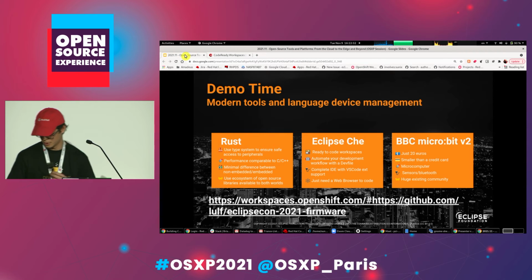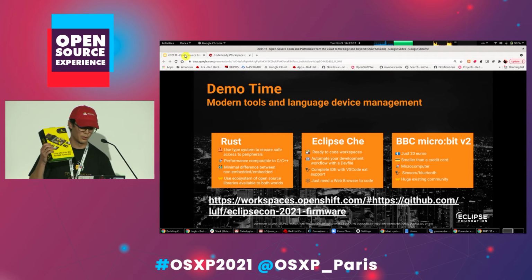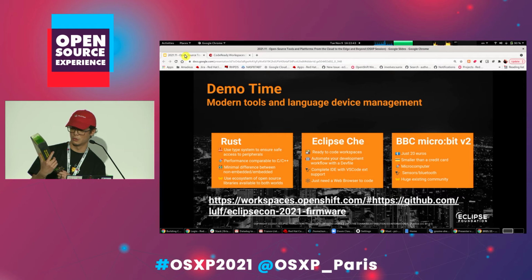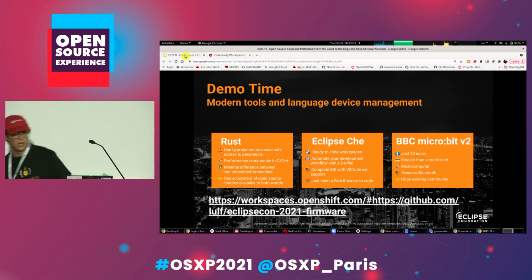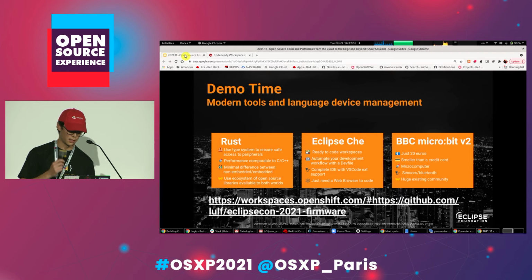So this is what I bought last week. There are a lot of sensors there to get the temperature or anything else. We can have a look after the talk if you like. And there is also a huge community around these cards. And the idea of what we're going to do is to use Eclipse to write a program in the Rust language and then be able to flash it in there.